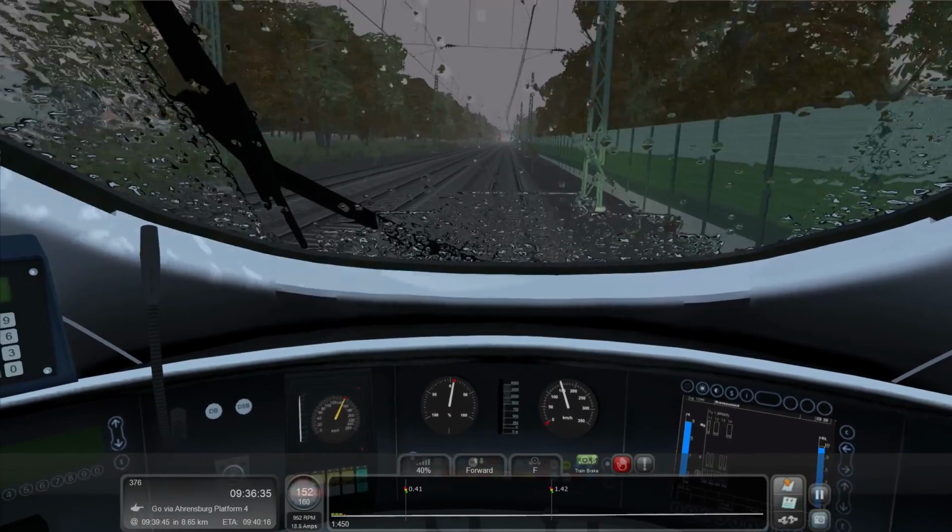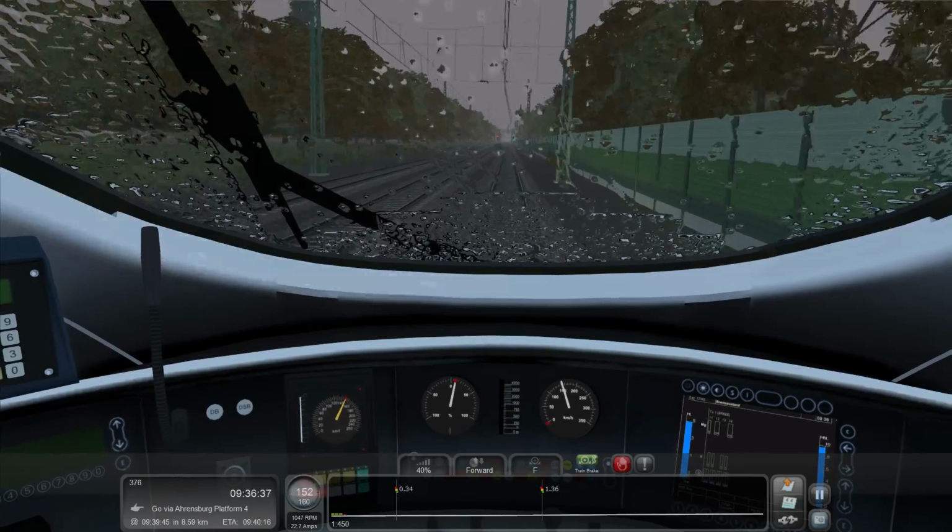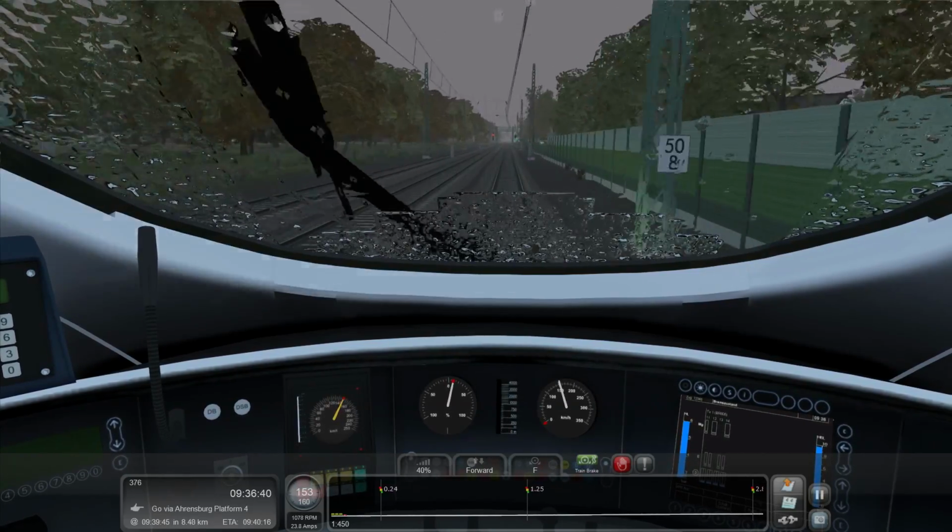This train's not actually keeping its speed at all. We're going at 152 right now. It's because we're going uphill. That's it. Come on, train. Come on. You can do it.